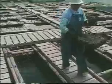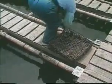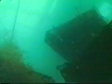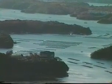Oysters which have undergone the successful insertion operation are weakened by the operation and must recuperate. They are quickly taken outside to rafts where they rest for about a week. But not all oysters will survive this delicate surgery, and still others will reject the inserted nuclei altogether. Those that do survive are transferred to the main rafts in the bay.